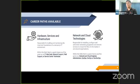Within this field, there is a good chance that you'll be great in some positions such as IT help desk, which is one entry level job in most cases. Another is network support, field support, or service center technician. These are just a few in hardware services and infrastructure.